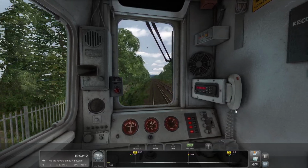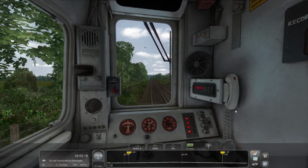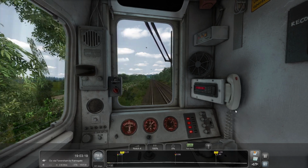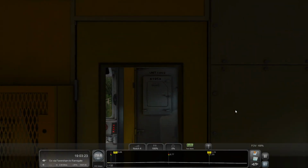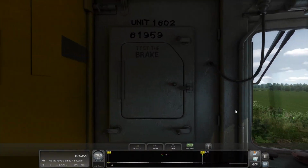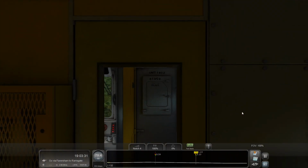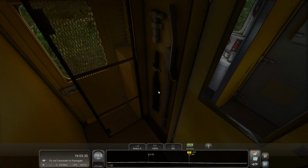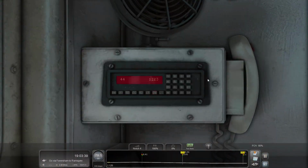So yeah, we're picking speed up now. See, this does just look really nice in my opinion. Like the way that you can tell this has been done is a labour of love. I am accelerating as fast as I can to try and get up to that 90 if I can. If we're able to, that'll be the last time this loco will do 90, or this set will do 90. I do find it strange that the shadow remains, but it is what it is.